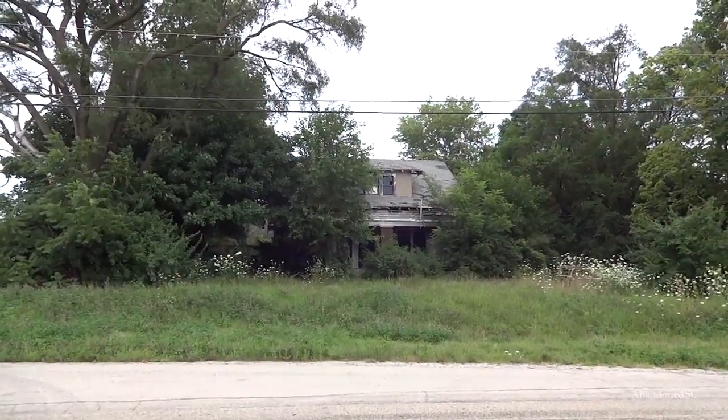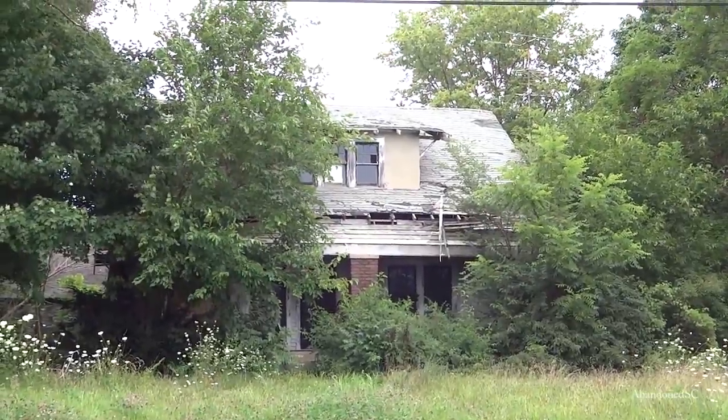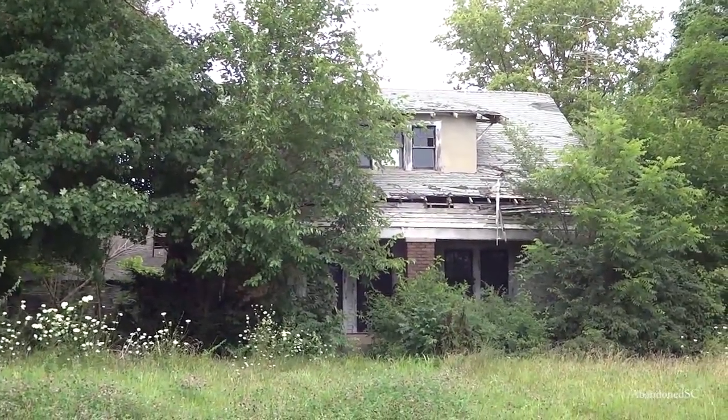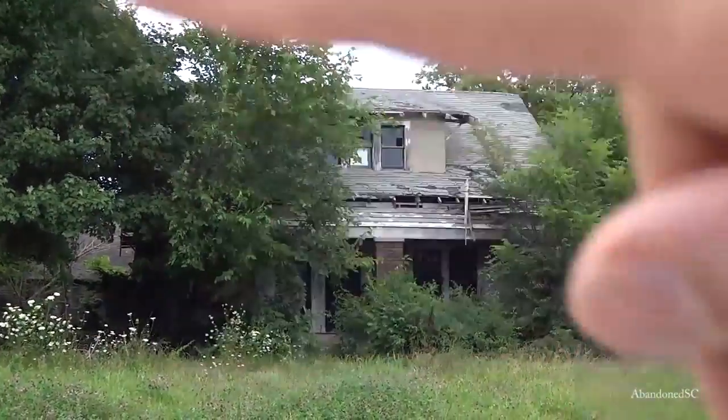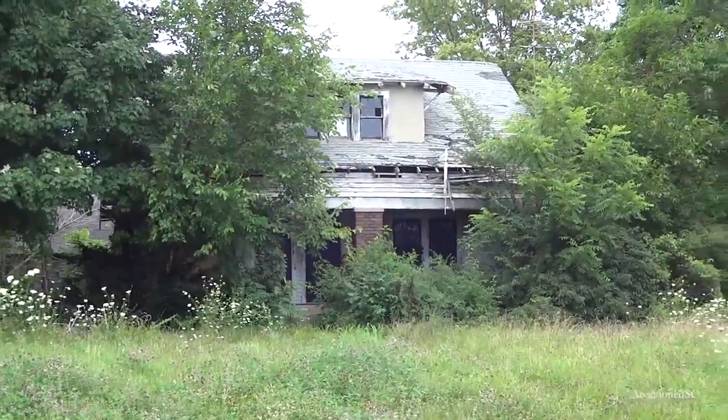Yep, here it is from the street. Old 1920s bungalow. It's got a little windmill vane on the tower over on this side of it. You can't really see it. All right, let's go check it out.